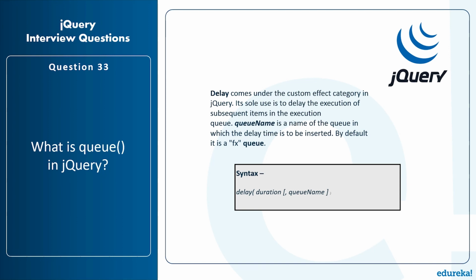Now for that you have your delay method as well. So you put the delay duration and provide this queue name. Now with the help of this, you can delay the time that is to be inserted, and also you can show your effects for as long as you want to and also delay the time according to your needs. So this is what the queue method does. Basically it provides you the queue name for which you want to delay the duration or you want to extend the time of any effect that you have added.